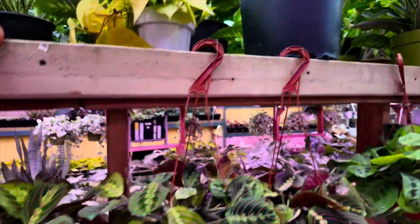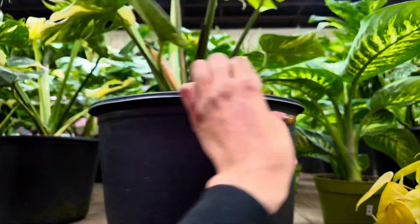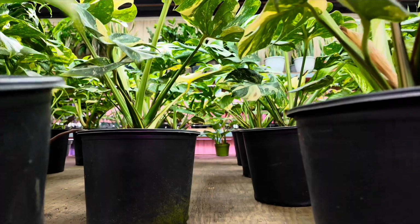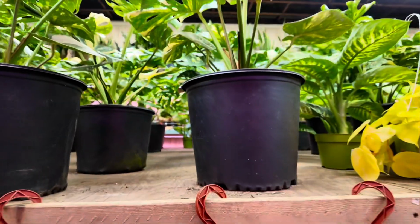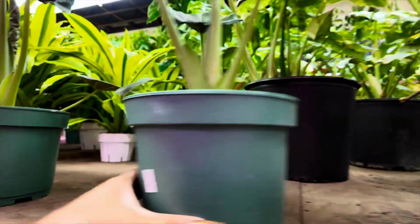I feel like they'll be here though, so I'm really not pressed, you know? The Thai constellations up here seem to be a little bit smaller, but hopefully, does the price change at all? I don't know. And these aren't under grow lights. These seem to just be with the sunlight, but they still want $150.